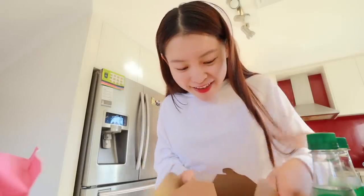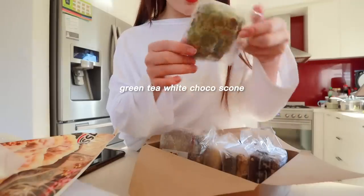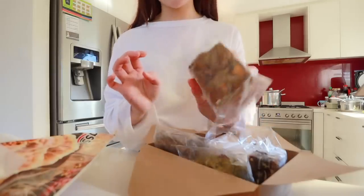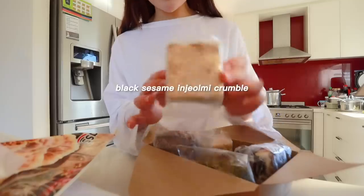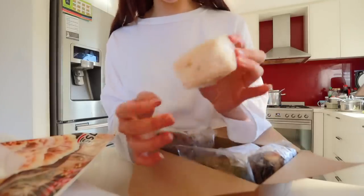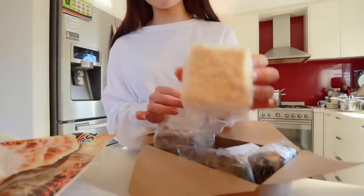Oh my god! I ordered 3 scones and 3 crumbles. This is green tea white chocolate scone, Earl Grey scone, pumpkin brownie scone. That sounds so, so, so good. For the crumbles, I got Oreo cheesecake crumble, black sesame indomie crumble. I've tried this before. It is so delicious. And also the corn soup crumble, which I have not tried before, but it just sounded really interesting and I wanted to give this a go. I'm gonna keep these in the freezer so I can defrost and eat them one by one and exercise a little self-control.